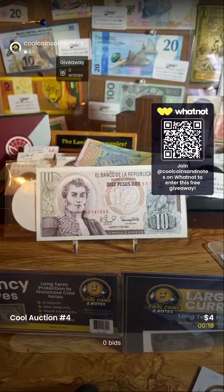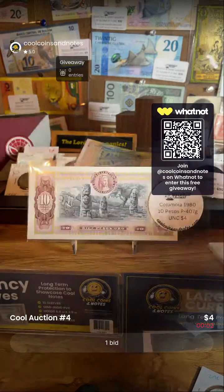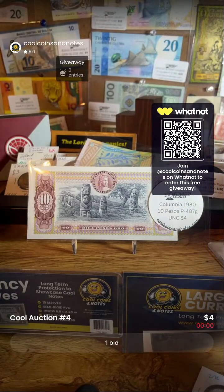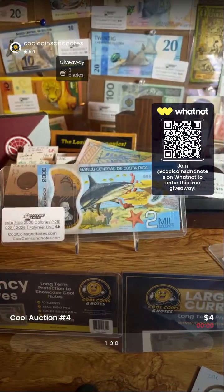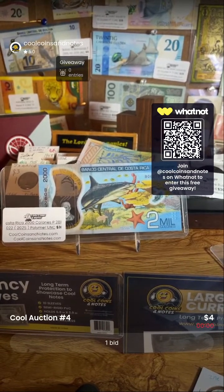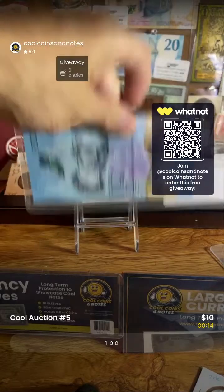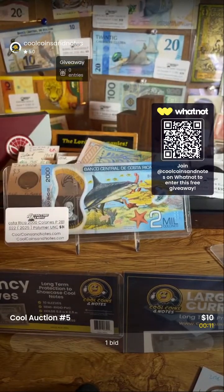Enjoy. Next up, we've got the totem poles. That's going to be 10 pesos Colombia. See if I can find these other Mexicos for you really quick. Thank you, Rosendolfo. This is the new 2025 signature on this Costa Rica 2000 colones. It is uncirculated. Awesome polymer note. Costa Rica.